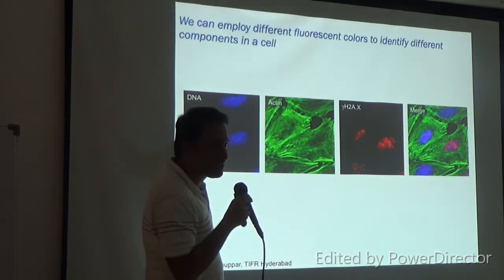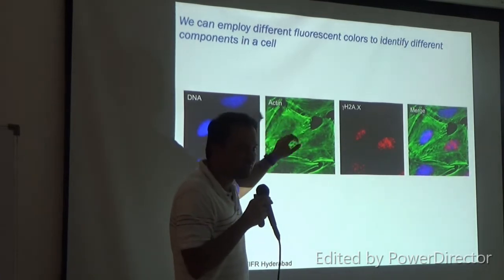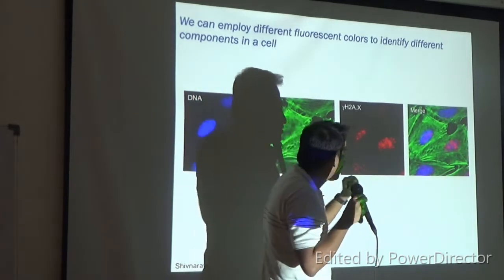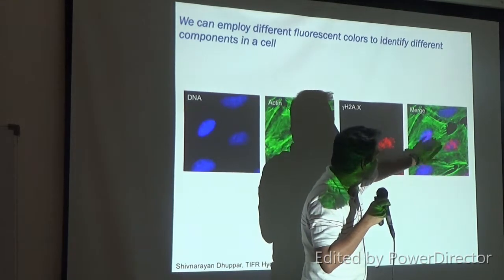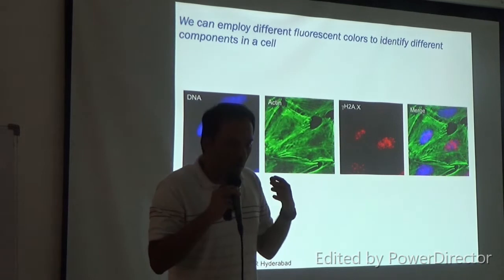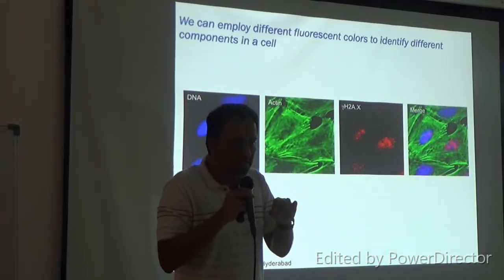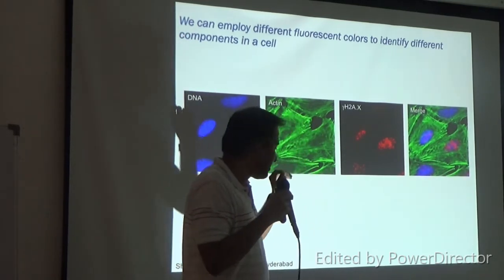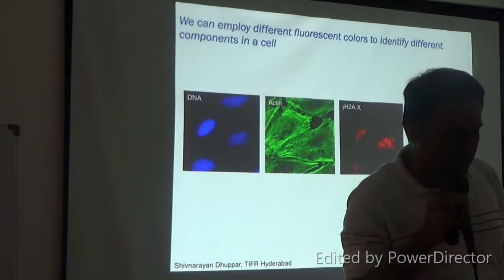This is the cell nucleus, this is where the DNA is, where the genetic material is. This is the actin cytoskeleton, which is giving structural integrity to the cell, contractility to the cell. This is the histone protein, which is important for DNA damage responses. Clearly, this cell has lower amounts of gamma H2AX than this cell. So you can get cell-to-cell heterogeneity out. So the point that one is making is that by tagging different components of a cell with different fluorophores, you can image them separately and get very exquisite detail out and know what protein molecule is in which part of the cell. Right?